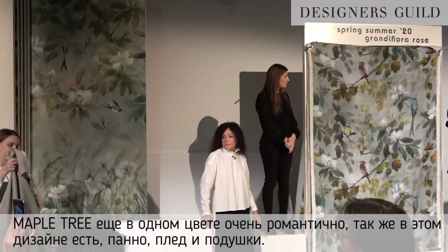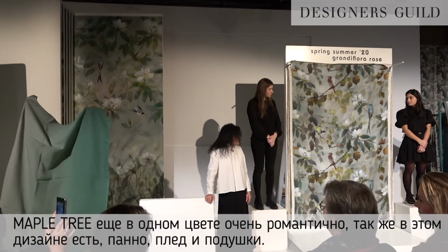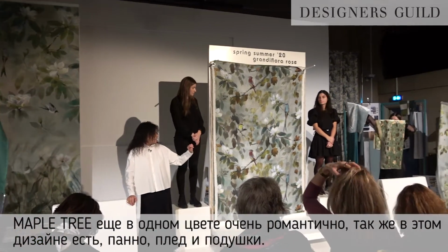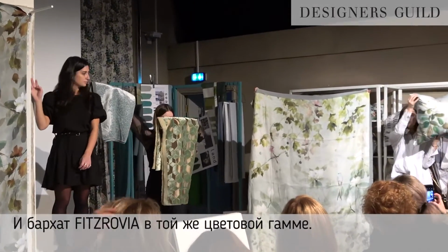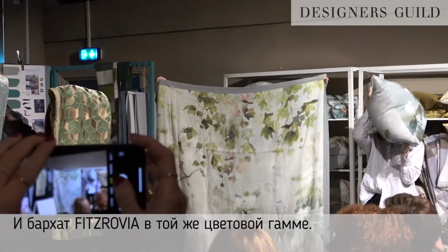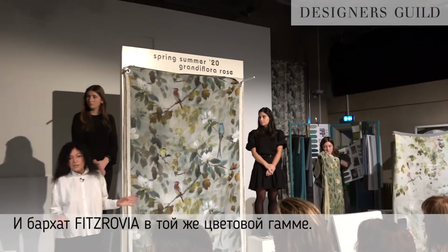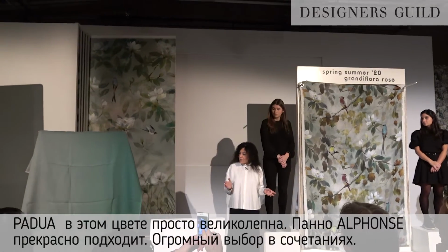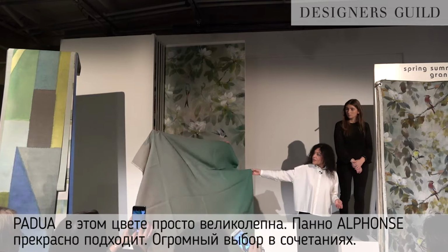Very romantic. Some magnolias, some peonies, some leaves, and some beautiful birds. And how gorgeous is the throw, and the cushion, and Fitzrovia. Really beautiful, glamorous fabric. That collection is starting to sell really well. So if we add all of these weave collections that are starting to sell really, really well, it will be very exciting. And the other colourway of Padua, you know, absolutely gorgeous.